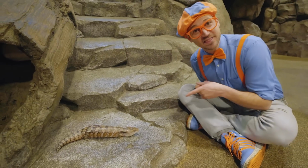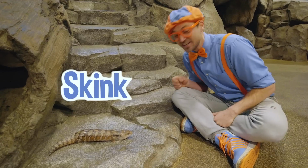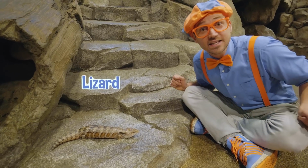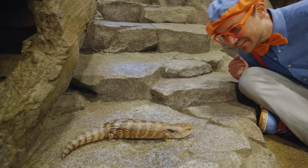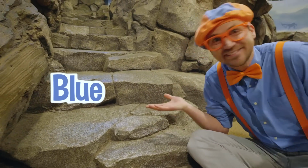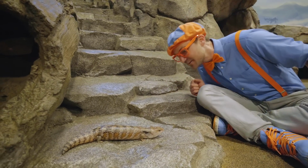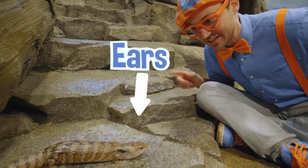Wow, check it out. This is Blue, and Blue is a blue-tongued skink. She looks like a snake, doesn't she? Yeah, a snake with legs. But she's not, she's actually a lizard. Whoa, she is so cool looking. Do you see her tongue? Yeah, it's the color blue. That makes sense. I bet predators think that tongue could be poisonous. And do you see her ears? Wow, I bet she can hear really good.